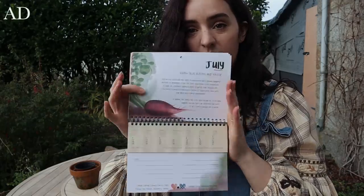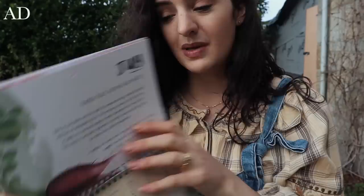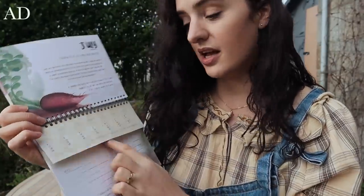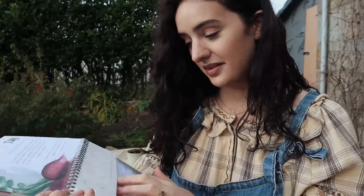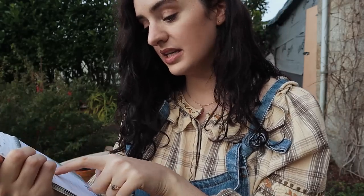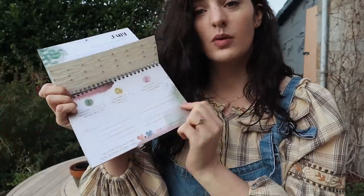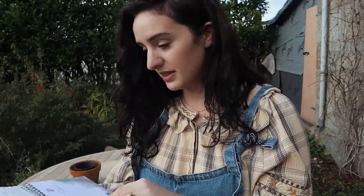So you open up to a page and it's got what it is that month, some information on it, which is nice. And then the seed paper is here, as you can see, and you just simply tear it out and plant it, which is just so cute. And then it has all the information about how to look after it. So the planting depth, the temperature, when to plant it, and then notes, which I find very useful because when I was doing gardening last year, I wasn't taking notes often enough and I would forget things. So it's kind of nice that you can make some little notes there.